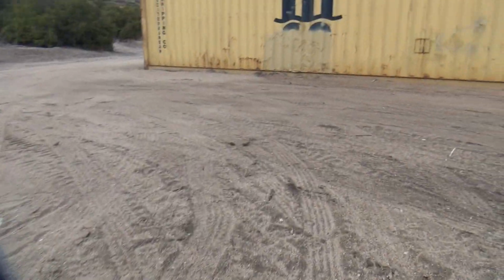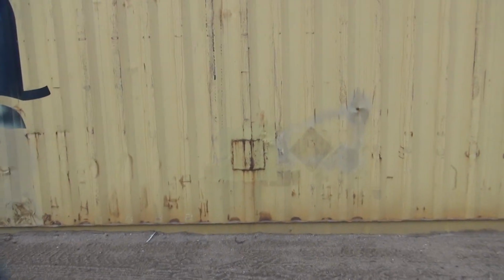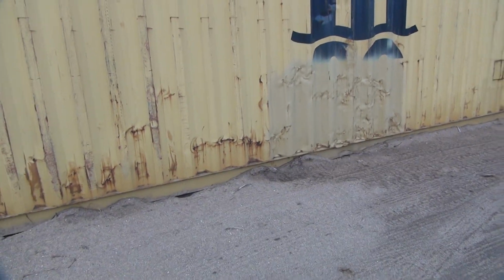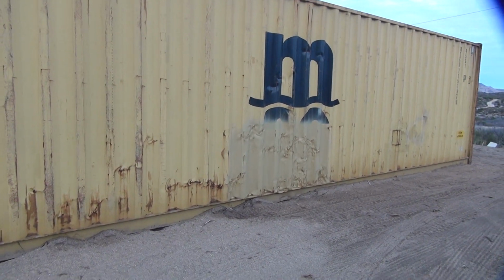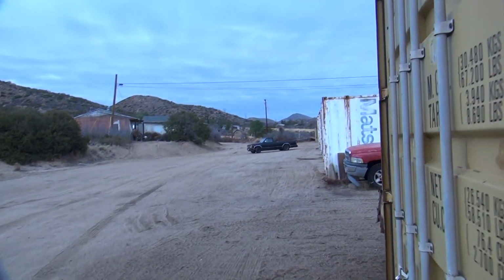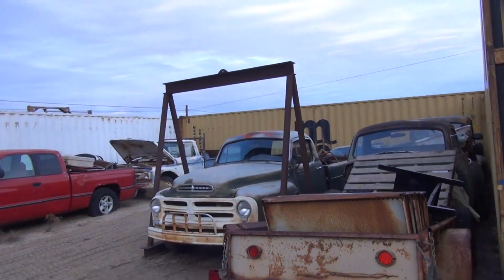Look how the containers are all beat to hell. Good condition, huh? Yeah, sure. Big repair panel, big repair patch in there. Look at these things, they're all beat to hell. These are supposed to be good containers. Yeah, sure they are. Yeah, look at that. Patches and holes. And you gotta see on the roofs on these things, they are all beat up. They're all buckled up. Look like crap.